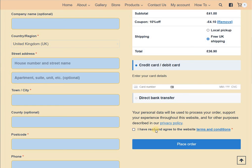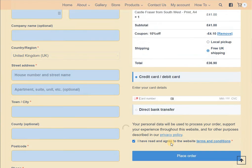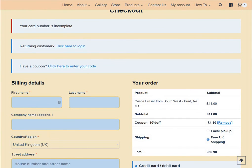You can review the privacy policy and terms and conditions from the links provided. Click the box to accept the terms and conditions. Press Place Order button to confirm your purchase. You will receive email confirmation of your order.